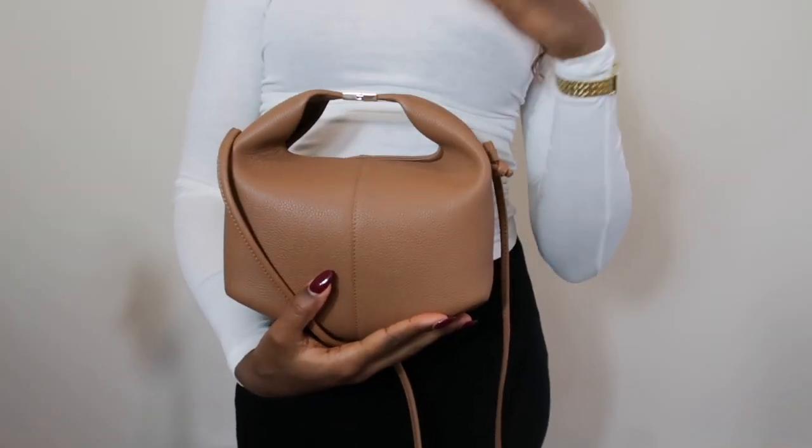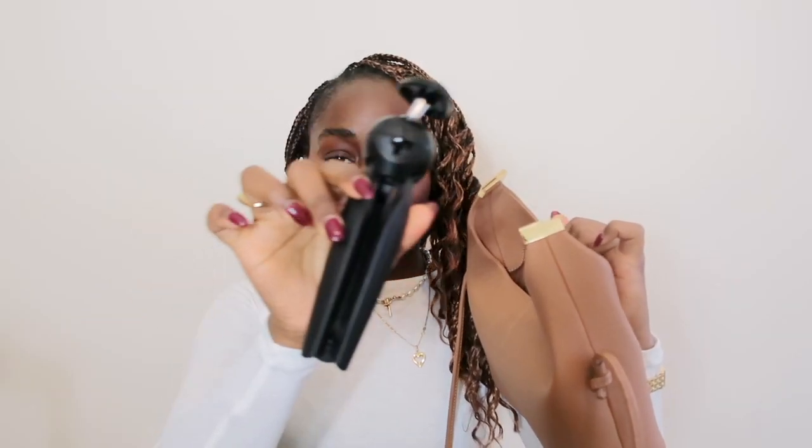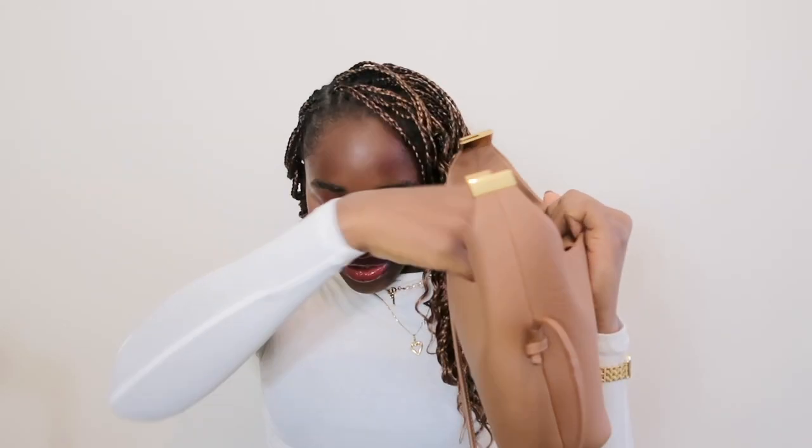So let's go into what exactly fits into this bag. So guys, this is just a side note. Everything I'm going to put inside this bag is just for the sake of this video. It's not that this is what I actually carry out every day. So let's start. First things first is my camera stand. For people that are content creators, to give you an idea of how big this is, it's pretty big. I don't think this enters any one of my bags except this one. So that can go in.